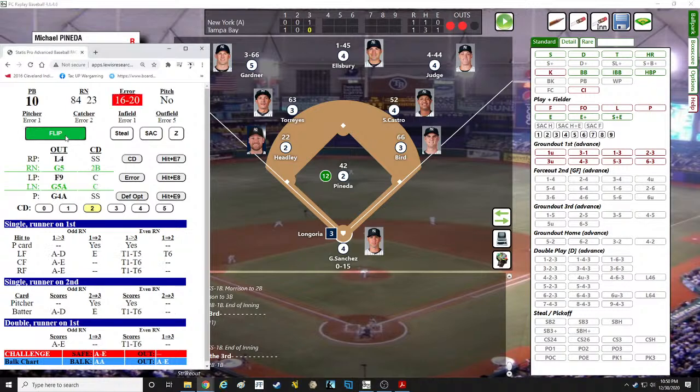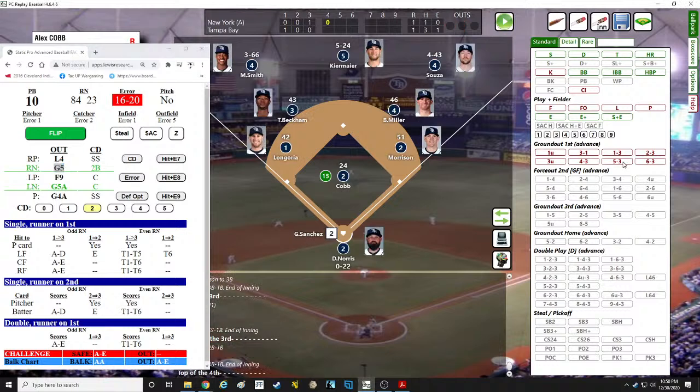And Evan Longoria, another error chance, but that's going to be an out. Our end of G5. That's going to be Headley again. Chase Headley, what was his? It'd be so nice if we had defensive sheets. He's got an E6, so no error. That's going to be a 5-3 putout. And we're going to the fourth. It's a 1-2-3 inning for Panetta and the Yankees.